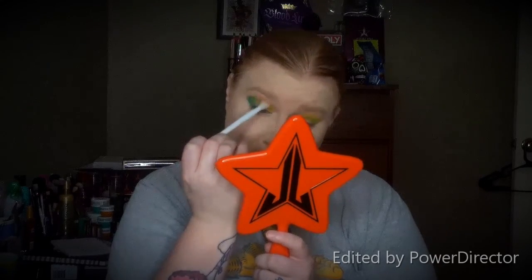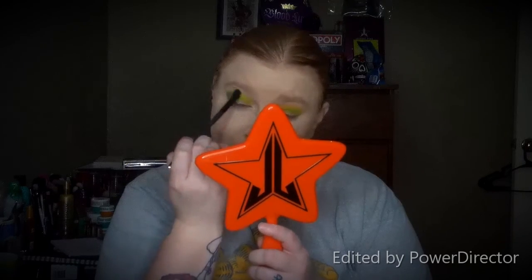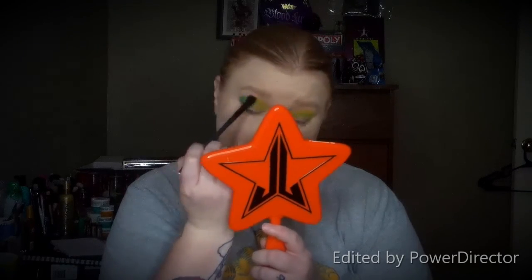Okay, now let's just blend this back a little bit. I'm going to take a big fluffy brush from Wet n Wild and just brush through that real quick. Then we're going to go back in with that Loha brush back into Abduction and brush that back through the crease, making everything blend together. I'm going to do the same thing on the other eye real quick.